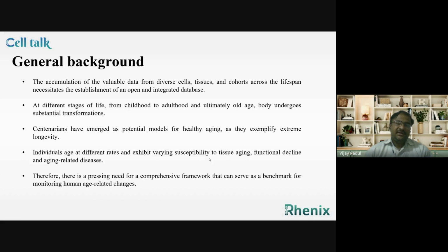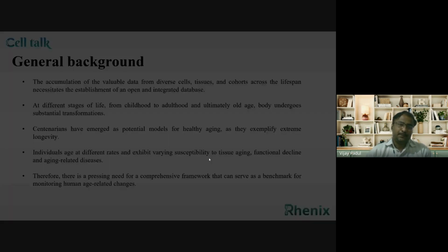Individuals age at different rates and exhibit varying susceptibility to tissue aging, functional decline, and aging-related diseases. This is also a point of study, to understand how different individuals age at different rates, because we can see that some people have a higher biological age, but still they look younger, and their functional age is also much younger. Because of this background, there is a pressing need for a comprehensive framework that can serve as a benchmark for monitoring human age-related changes.